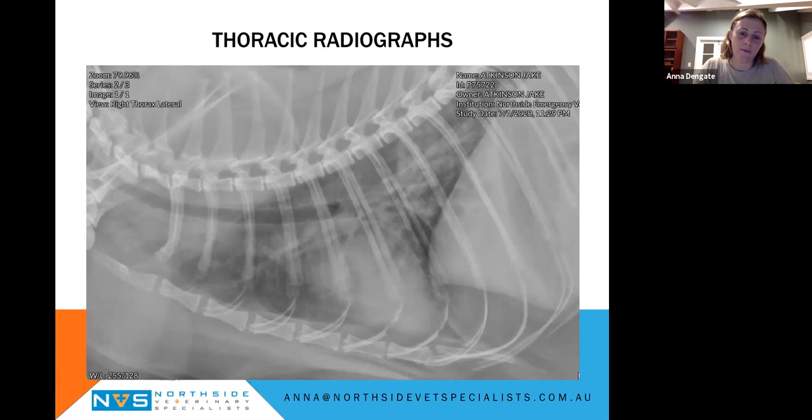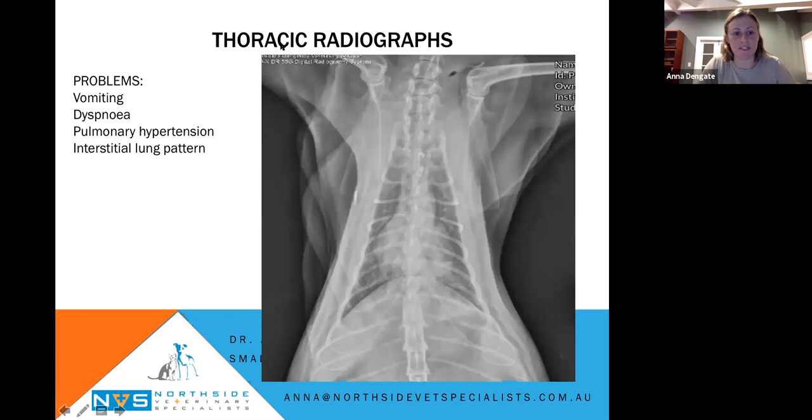But it's also pretty unusual to see arterial dilation in a cat. So I've put a very presumptive pulmonary hypertension on there, and I've put interstitial lung pattern on there as our working problem list.